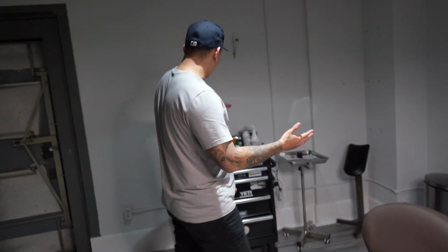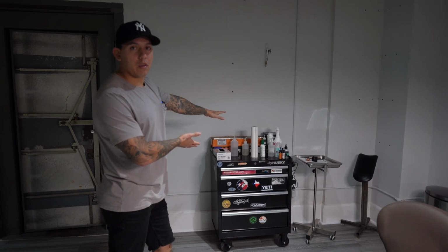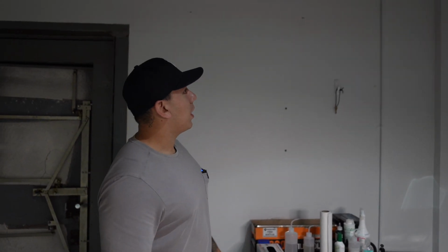And then my station over here. Not as fancy, maybe a little dirty right now, I'm sorry. And then we have this wall where I don't have a shelf yet. I ordered one on Amazon, but it was about this big, so it's not gonna work. But yeah, I might get a wagon. So if y'all have a wagon you wanna sell it to me, let me know.